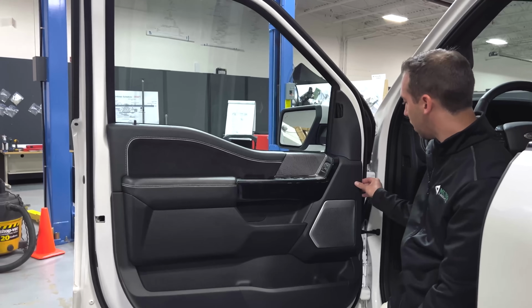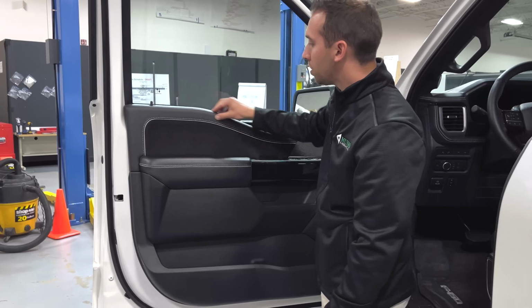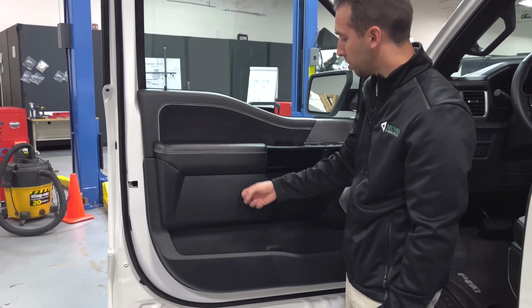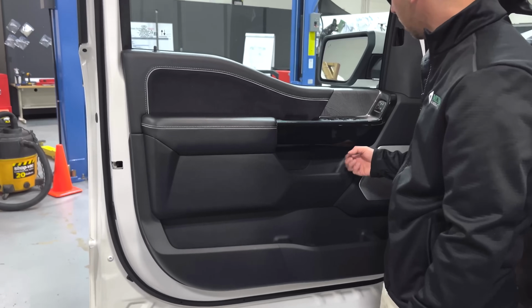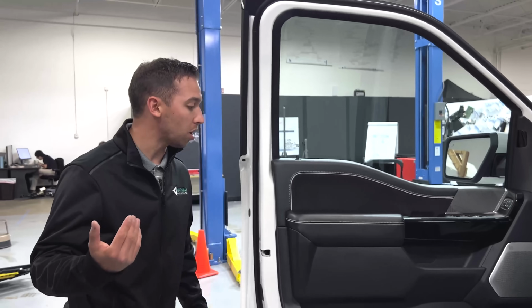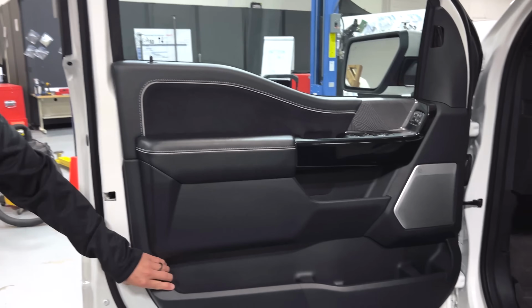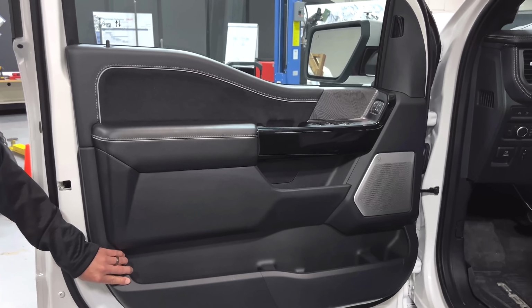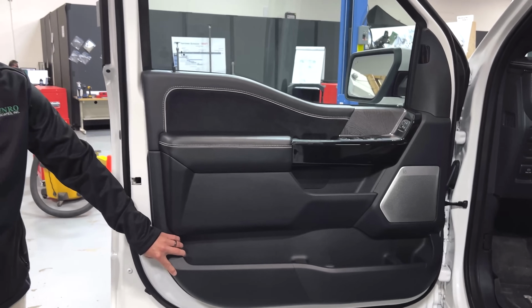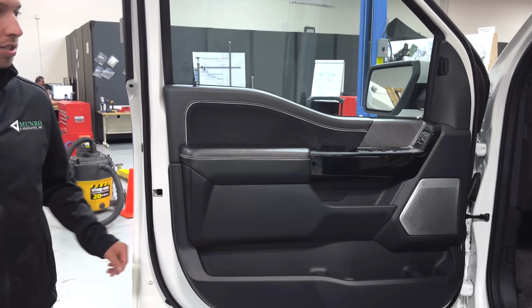But other than that, it's a very simple door panel, like you said, Carl. Soft touch right where your arm sits, and then it's just utilitarian everywhere else. As nice as it is on the inside, it is still a truck, and it does take a lot of beating, and there's no reason to have vinyl or anything else down here get destroyed during the everyday workings of the vehicle.